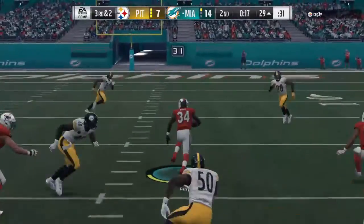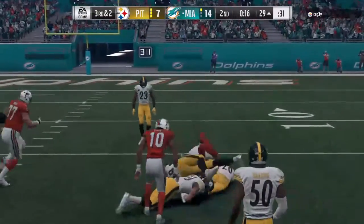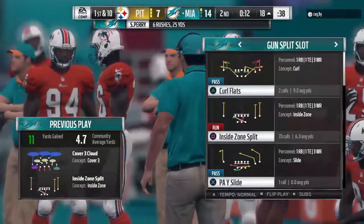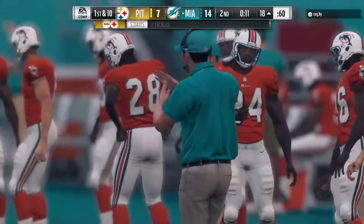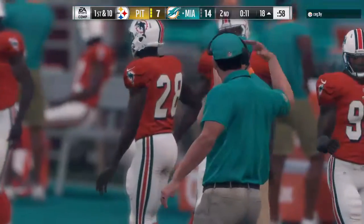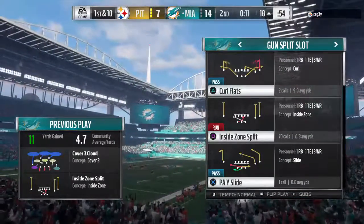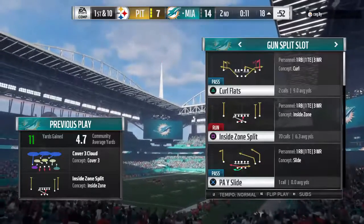They'll run it now out of the gun. And he gets this down to the 18. Good enough for a 1st down. A Miami 1st down, that one going for a gain of 11. Now the Dolphins will use the last of their timeouts as they stop it with 11 seconds remaining in this 1st half.